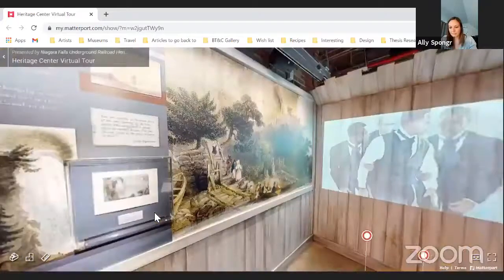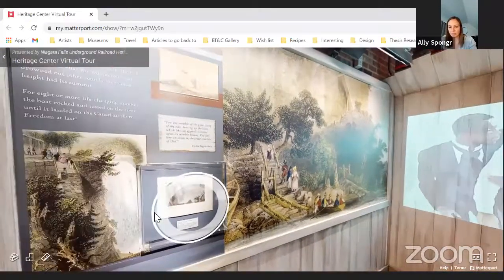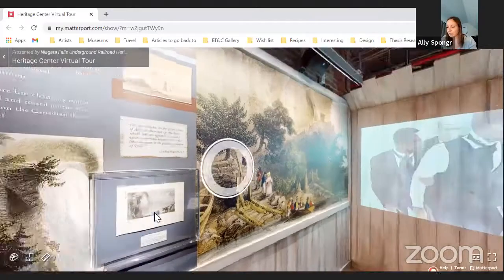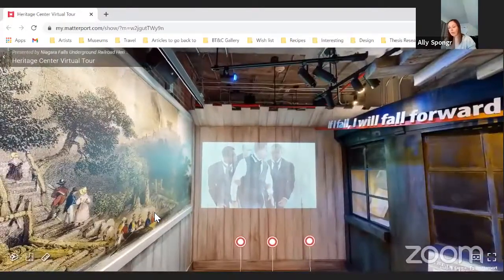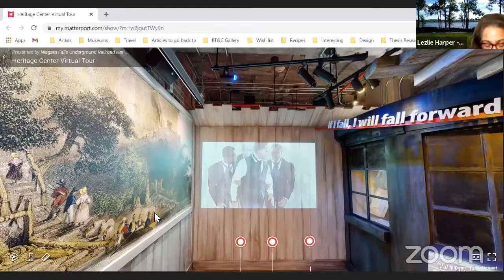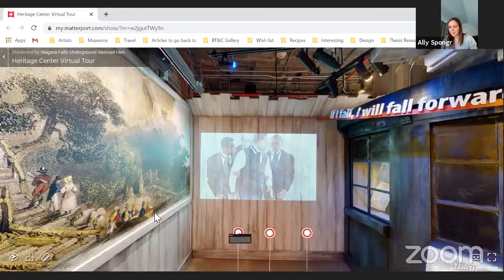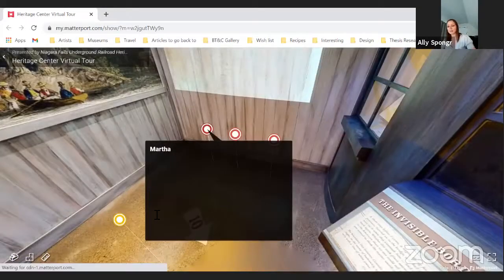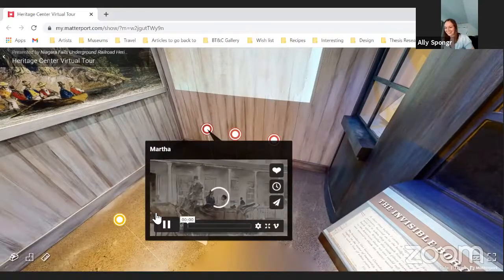Let's see here. That works a little bit better, so you can see the pictures coming in there. And what I'll do is play Martha's Story, which is another watercolor interactive piece here. And this one actually has narration. This is Martha. Okay. So now you'll hear Keith David's voice, who's a famous actor, instead of mine.